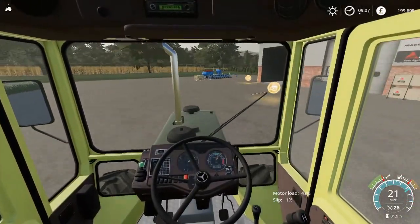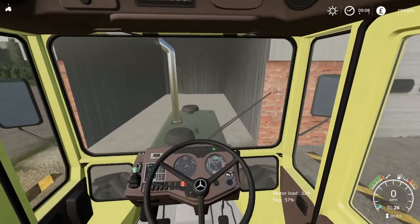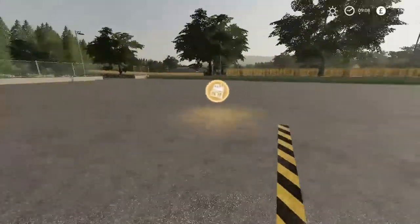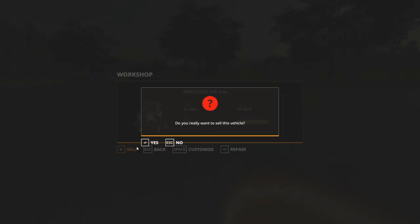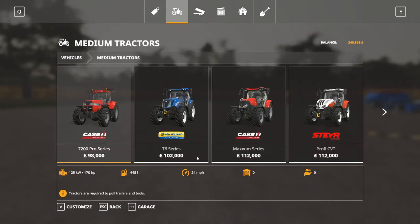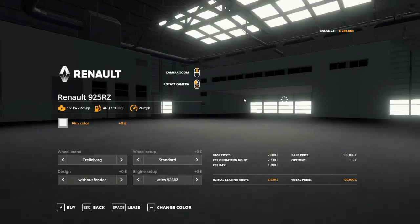So there's the equipment that we've leased. Little teasers to what we'll be doing later on today. Let's see how much money we get for our New Holland. That's the wrong trigger. It's this one here. Not the New Holland, the MB track. 41,000, that's not terrible. We're up to 240,000 and we're about to spend £130,000 on this.